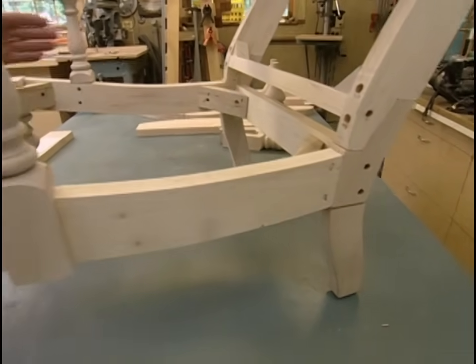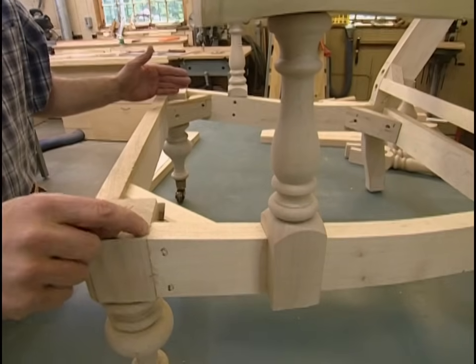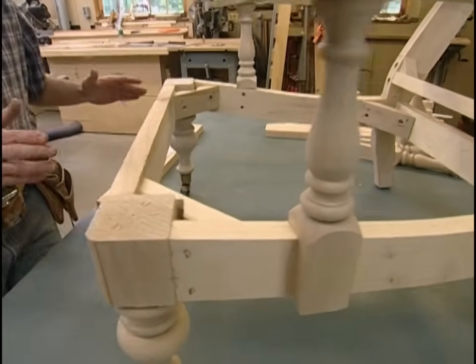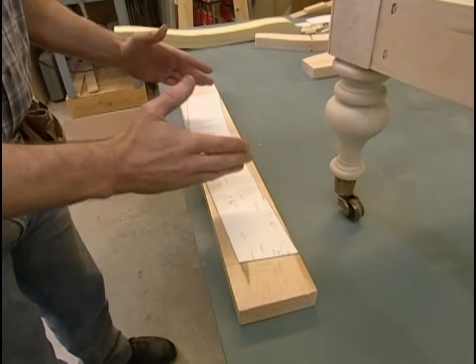But in addition to that, the chair is narrower at the back than it is at the front. So both ends need a 6.5-degree cut. This is a compound cut. I've laid out the piece, and I want to make those cuts before I cut the curves.